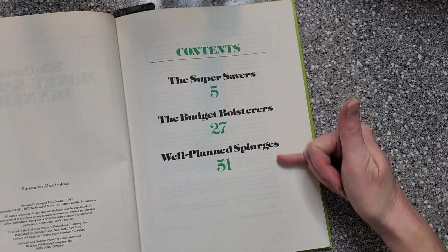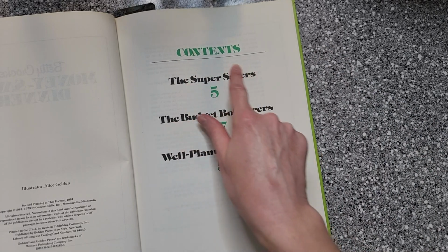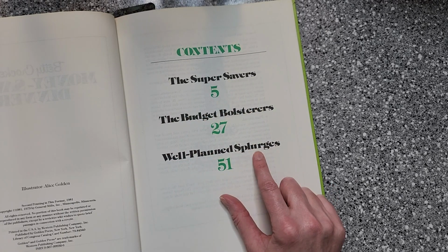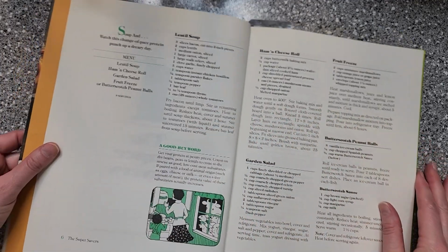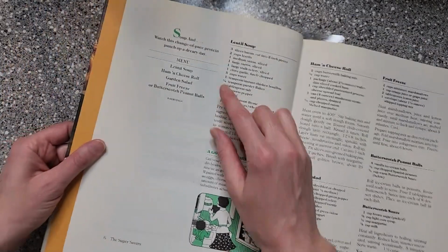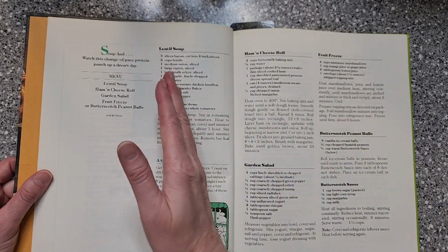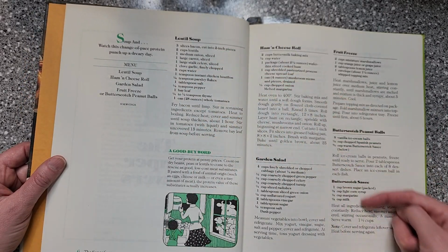I thought this was kind of funny. You have 3 separate chapters here. You've got your Super Savers, which is where our dinner came from. You've got your budget bolsters, and then you have well-planned splurges. The book is actually set up a little bit differently than your usual cookbook, in which each page or a couple of pages are just going to give you a full menu and then the recipe. So it's not separated by meat, soup, appetizers, that kind of thing. You're actually getting a full menu that you can choose from.